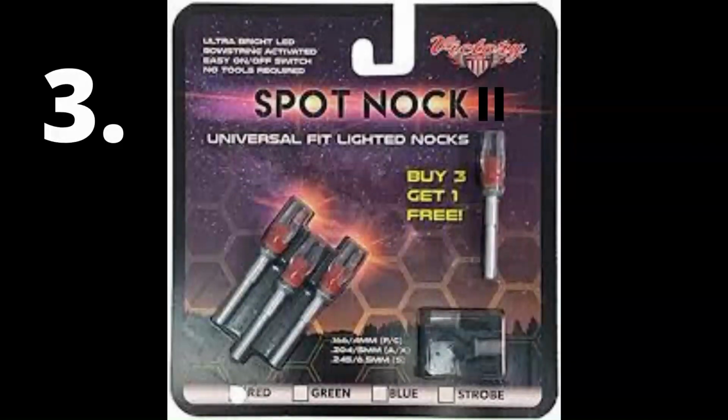Coming at number 3 is the Victory Spot Nock 2. So price is a big thing here. You get 4 for the $24.99 instead of 3, so it's easily the cheapest in this test. The ease of use is also hands down the easiest in the test. The system it uses to turn on and turn off is a cakewalk.